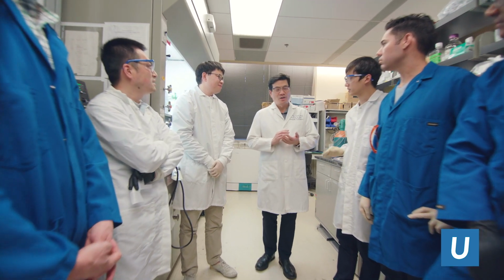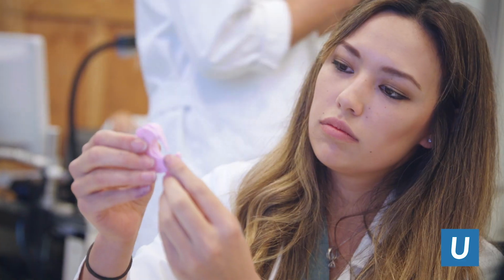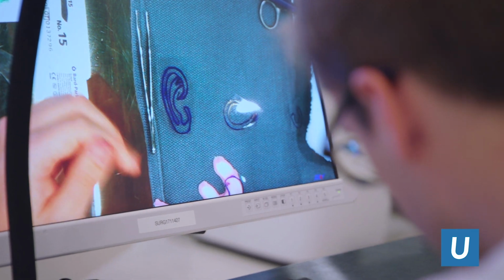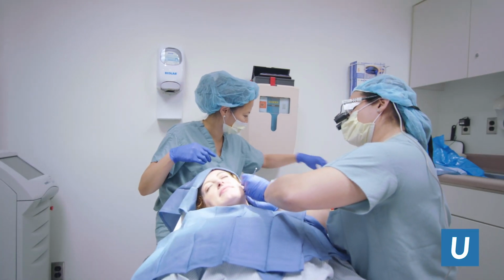This research allows us to gain new insights, not just into bone regeneration, but also the growth and remodeling of other tissues. We're the innovators in the surgical field, and we want to be able to then develop this new field of regenerative reconstructive surgery, where we activate your own cells to help your own body heal itself.